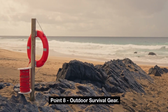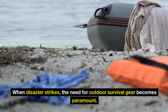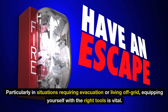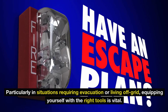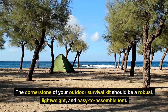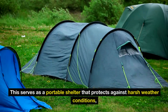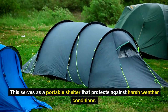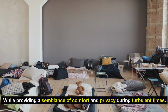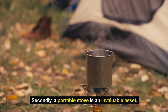Point 8. Outdoor survival gear. When disaster strikes, the need for outdoor survival gear becomes paramount, particularly in situations requiring evacuation or living off-grid. Equipping yourself with the right tools is vital. The cornerstone of your outdoor survival kit should be a robust, lightweight, and easy-to-assemble tent. This serves as a portable shelter that protects against harsh weather conditions while providing a semblance of comfort and privacy during turbulent times. Secondly, a portable stove is an invaluable asset.